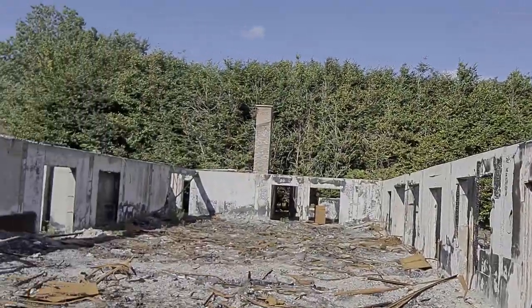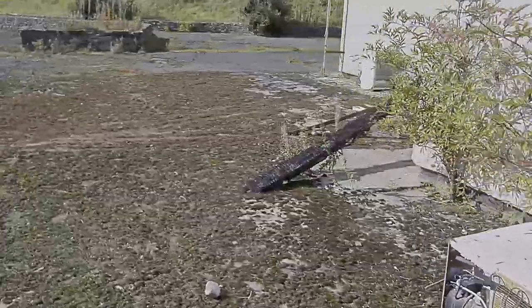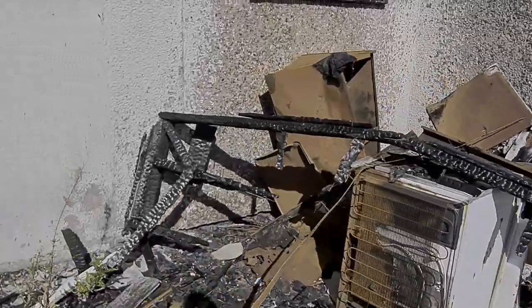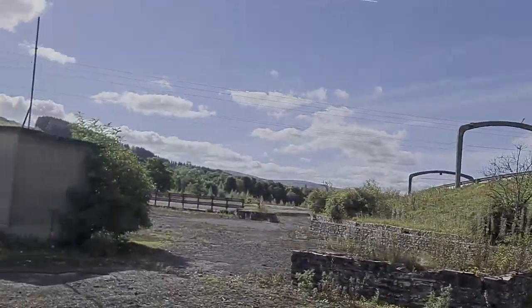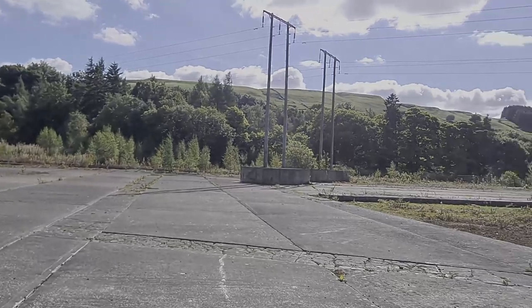There you go, that's what's left of this building. Have a look out the back here. There's an old fridge. Lots of fridges. Yes, it's been a big factory. I don't know what factory it was, but somebody's bound to know.